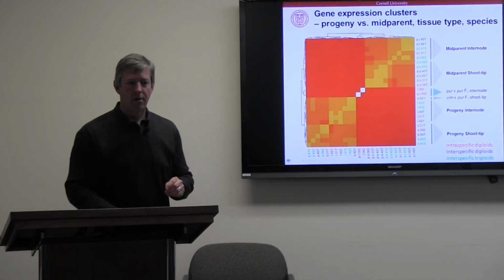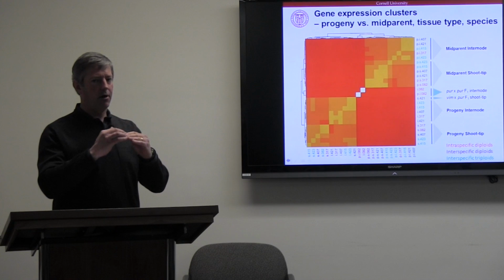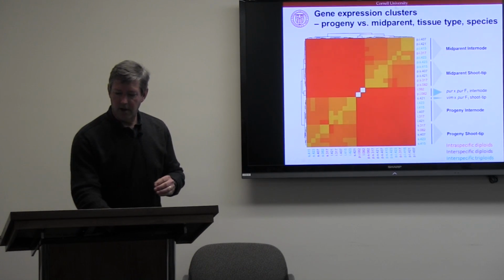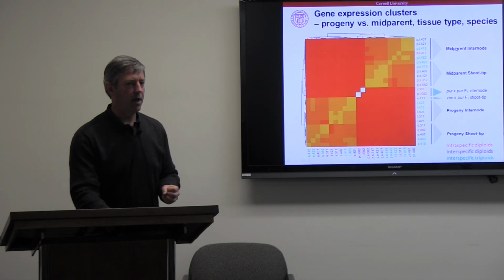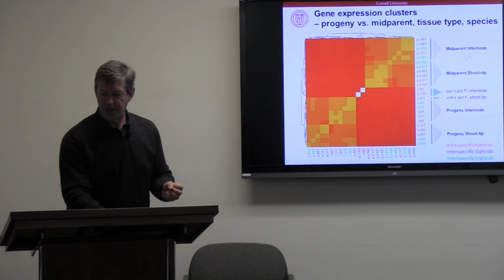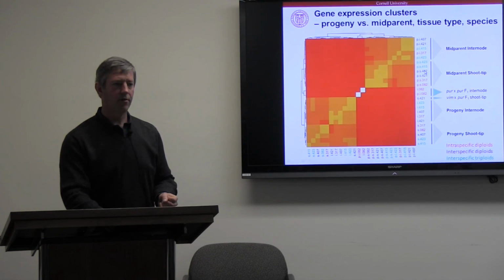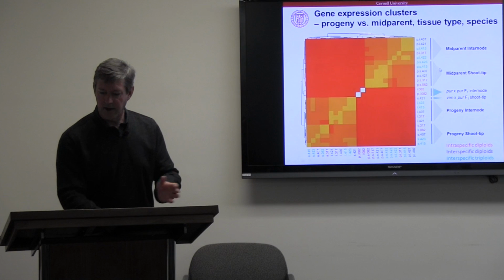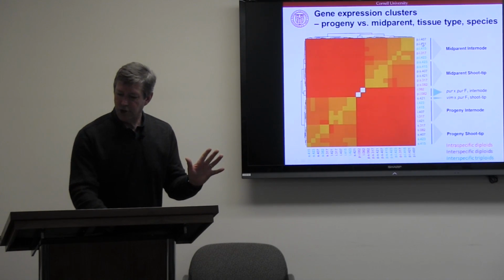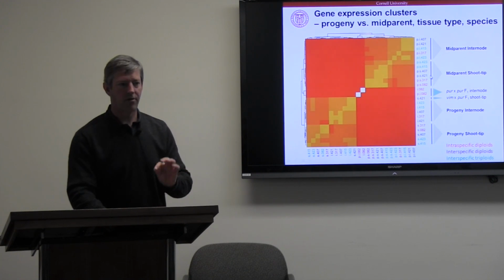Now, when we cluster the patterns of gene expression between progeny and the mid-parent values here, the first level of clustering that we see is distinguishing progeny from those mid-parent values. So the greatest level of difference in expression is between progeny and parents. The next level of clustering is at the level of tissue. And finally, the bottom level of clustering is at the level of species. So it's interesting that the greatest difference in the gene expression patterns that we're seeing are differences between progeny and parents, even greater than differences between species.